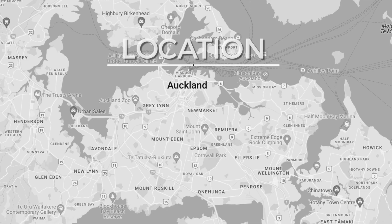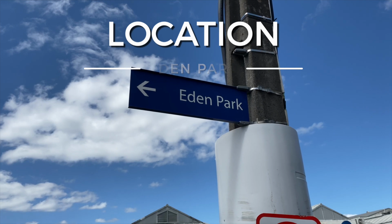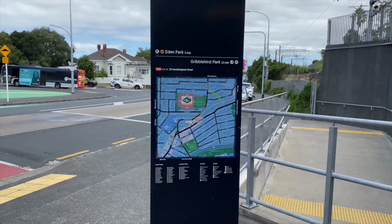Eden Park is located a few kilometers just southwest of the central business district. It has a very small parking lot that I'm assuming only staff get to park in. You don't drive to Eden Park. You either take the train, you take the bus, or you park really far away and you walk to it.